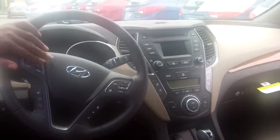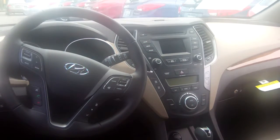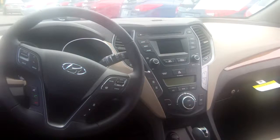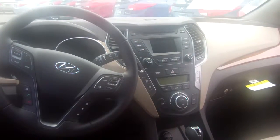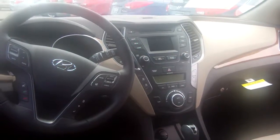Also, you've got controls for your radio. Of course, with that, you have AM, FM, and a CD player. XM radio is free for the first 3 months at Tameron Hyundai. You also will have USB and iPod hookups. This does come with climate control, HomeLink, and Blue Link. This thing is loaded with so many bells and whistles. I cannot go over them all in just this video, Miss Tammy.